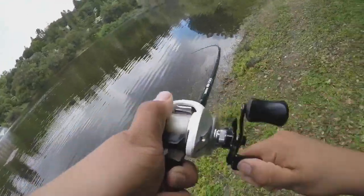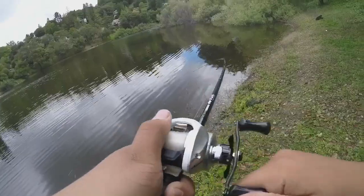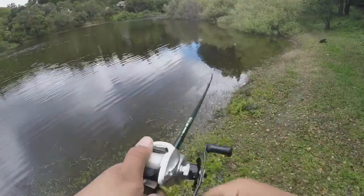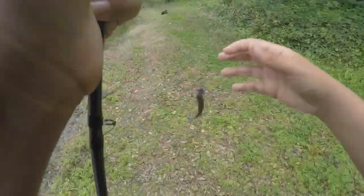Another one on a jig. This one feels a little better. Like I said, they all do. Nope, it's just a dink. God, I don't know when I'm gonna get a better fish.